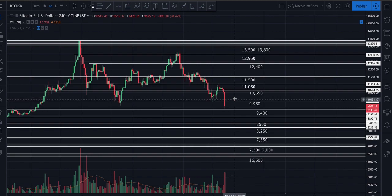If we can clear above this zone decisively, if we get a 4-hour open and close above 9,950, then I'm going to think we may want to come back up and test this $10,650 range again. If we do not get an open and close above that, if we test this and reject hard, I do think we're going to come back down again.